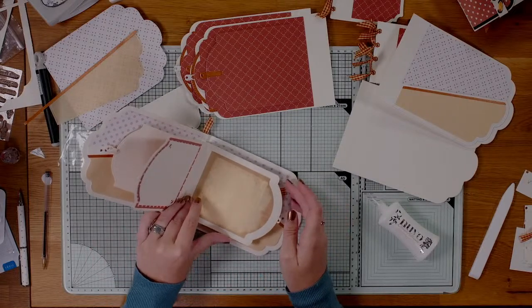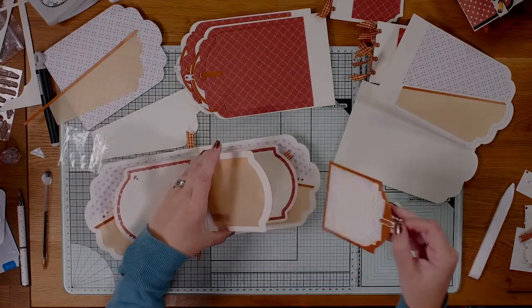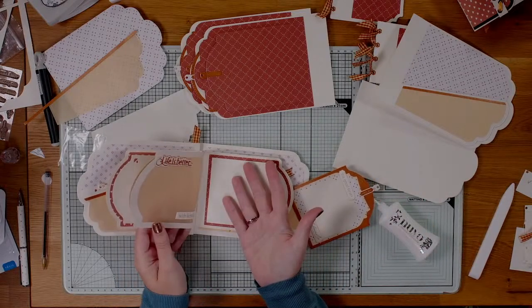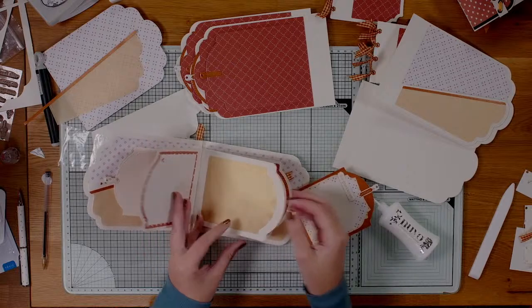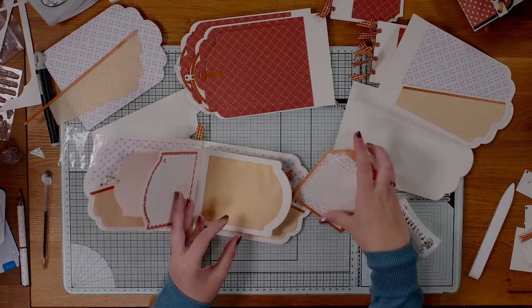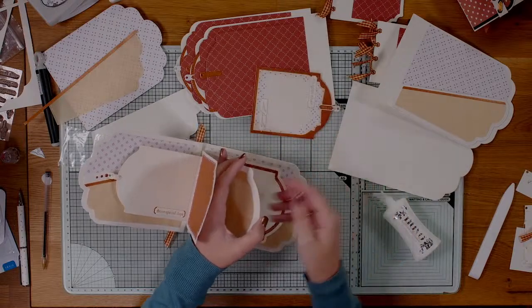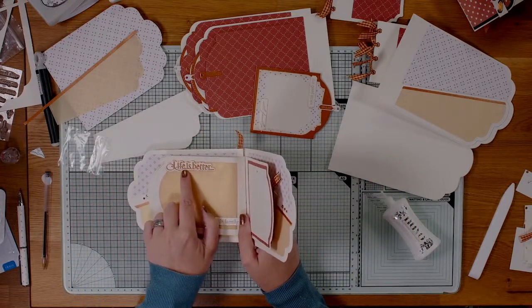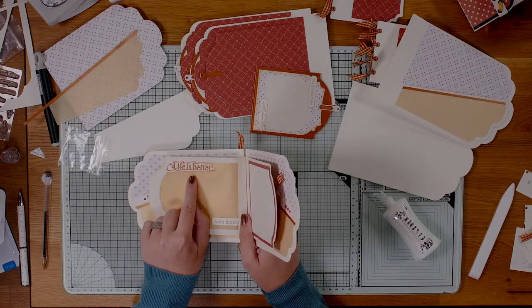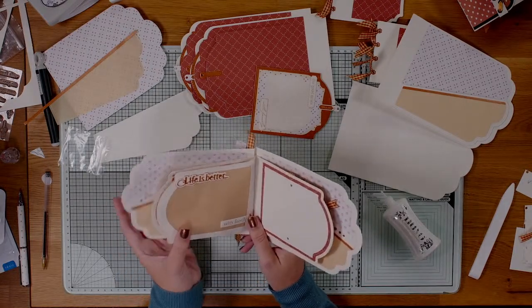I've done a vellum pocket in the middle. I love vellum pockets. This is just two sheets of vellum on either side of a page to make a pocket. That is gorgeous. Tag down the middle, nice and easy. Fabulous. I'm just going to pop that there for a second. Again, sentiments, and I've edged this with the aqua shimmer pen just to give it a bit of definition between the cardstock that it's on.